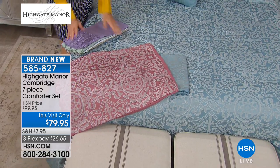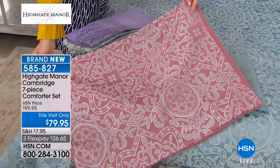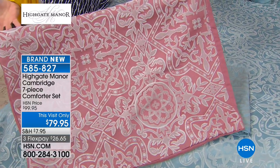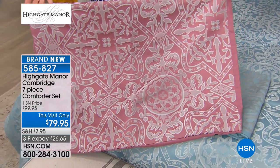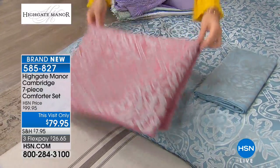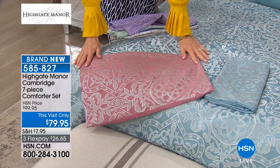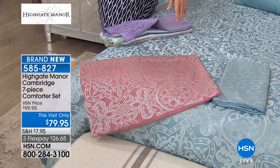Now, we have the aqua that you're seeing on the bed. I love that dusty rose. I knew you would. And we have twin, full, queen, king, and California king. But let's take everybody through the details of this one, Miss Tanya. Okay, this bed is phenomenally gorgeous. It's brand new to you today, and of course, it's at that great discounted price.